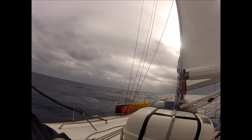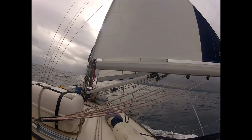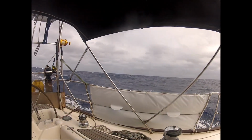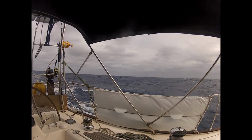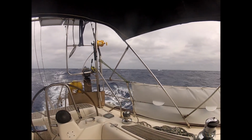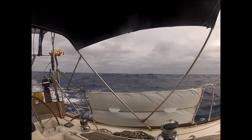The call went out, land ho, as we approached some of the outer islands on the eastern side of Fiji. This really was one of those passages that you'll always dream about. It was quick, it was robust. We caught some good fish, we had some good weather, and we finished with some really good wind.